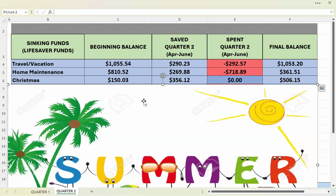My goal was actually $1,000. And so that is what I'm trying to reach for. And if I save a little more, that will be wonderful. And if I don't, as long as I get to my goal, I will be happy.